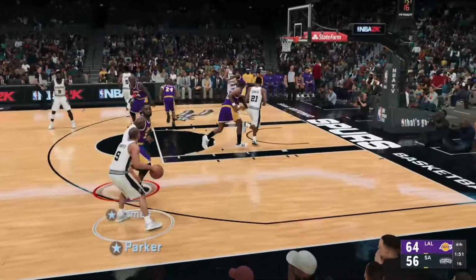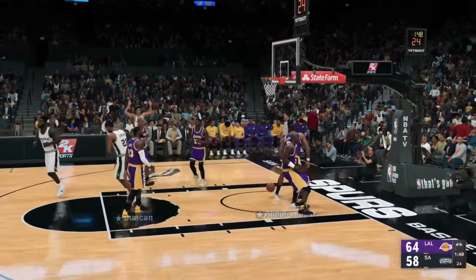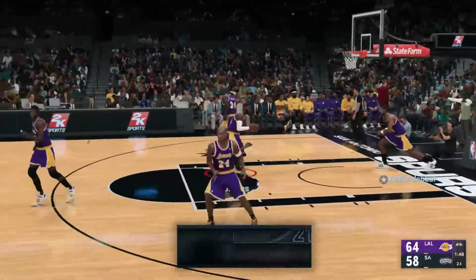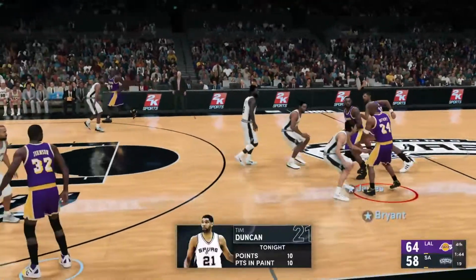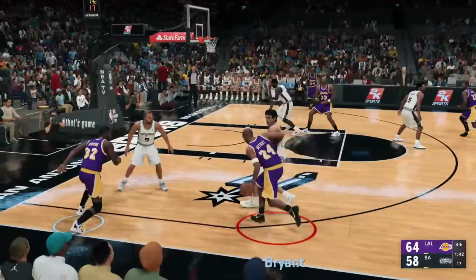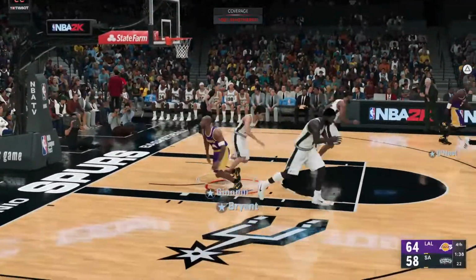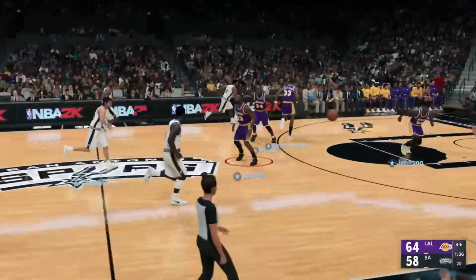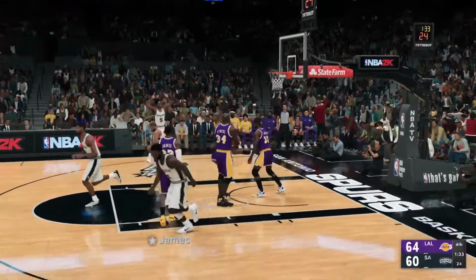Parker against James. Inside. Here's Duncan. Another score. His 5th make out of 10 tries. And a moment here to take a look at some hustle stats for San Antonio. Oh, their defense has been outstanding. Closing out on shots and blocking quite a few as well. Looking up and down the stat sheet here, I'm seeing those second chance points jump out at me. They've done a great job on the offensive glass.